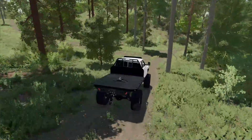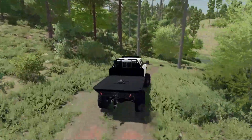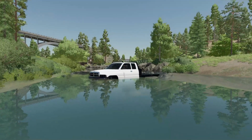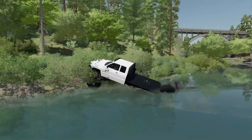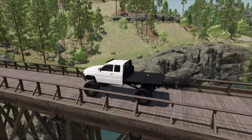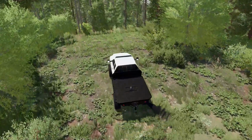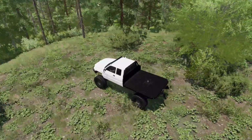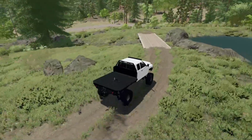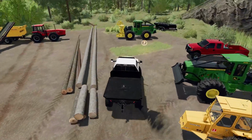Now, after we log this entire property out, we actually have another piece of property we can go out to if we really want to. Although I do have to drive across an entire river just to get across here. Might have to build a bridge. Oh, never mind. I just took the wrong way around. There's a massive bridge here. But the property I'm referring to is this hilltop right here. Again, we can use the winches to get all the logs up here, so that's also another option. Oh boy, another bridge.